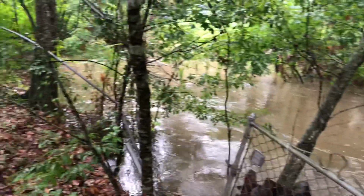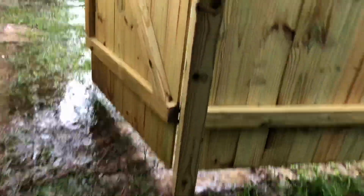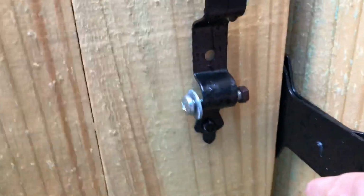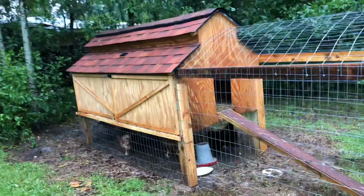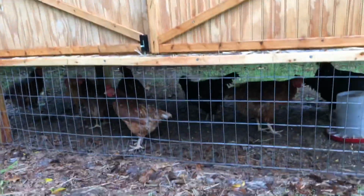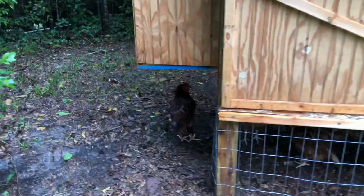Yeah, this is the main reason why we got our tall fence, was because all this was open and we were afraid the kids would eventually end up falling into that big drainage canal. But yeah, this is our nearly completed chicken coop. While I'm out here, I'll show you. They are just staying under here right now.